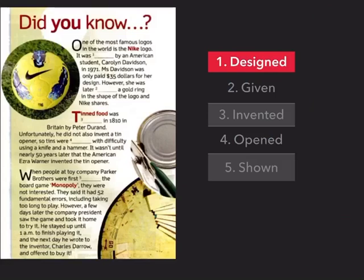A few days later, the company president saw the game and took it home to try it. He stayed up until 1 a.m. to finish playing it, and the next day he wrote to the inventor, Charles Darrow, and offered to buy it.